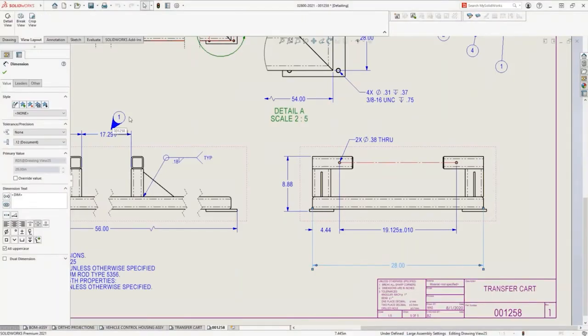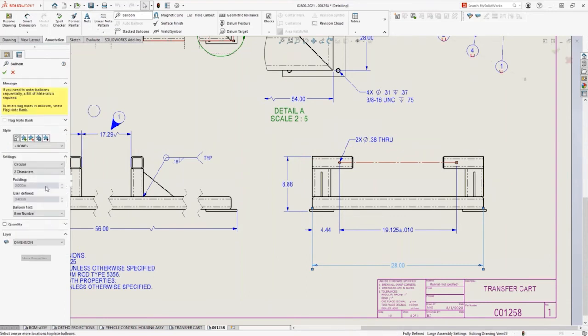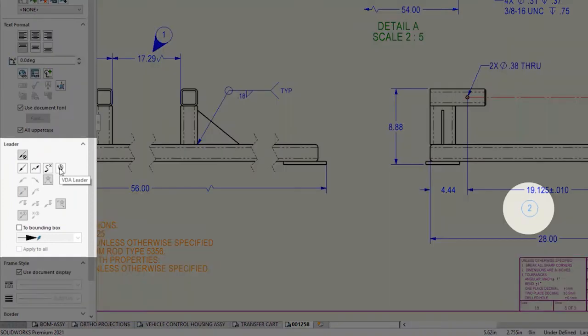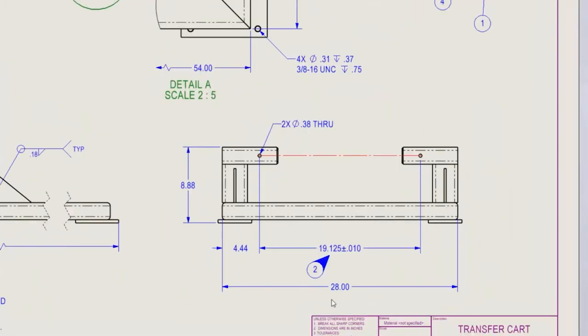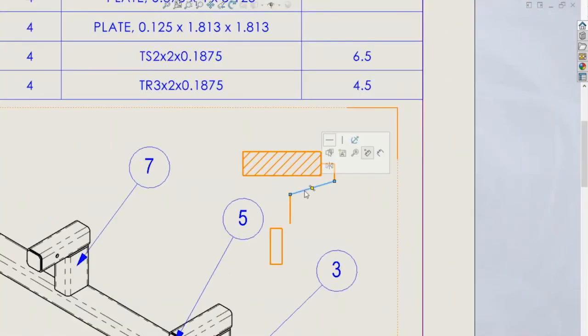Also, we've had balloons for a long time, obviously, but now in 2021 we have the ability to create VDA balloons. This type of balloons are more popular in Europe, especially in Germany. But it gives us that ability to create those balloons and use them in any downstream applications like MBD or inspection.